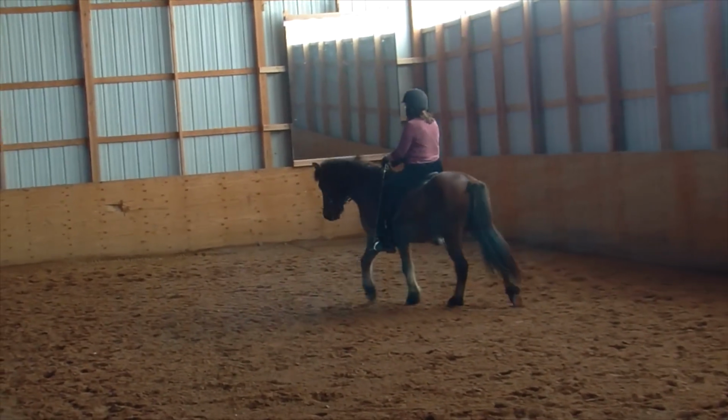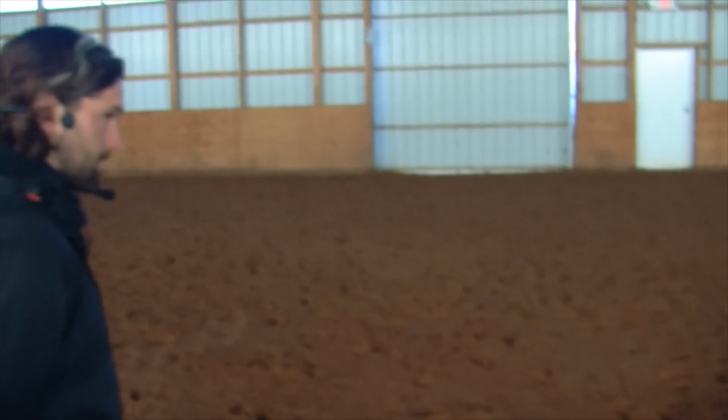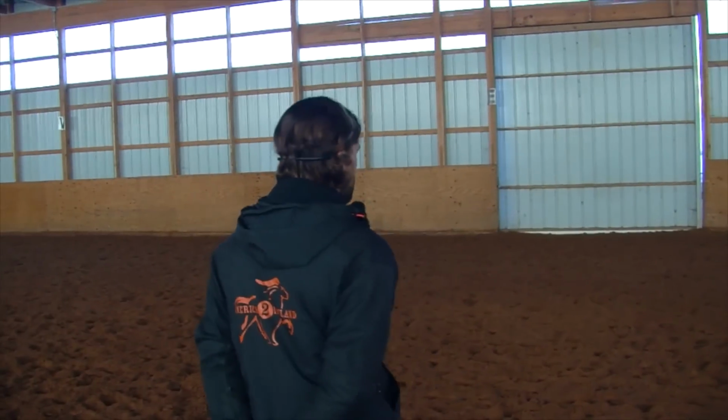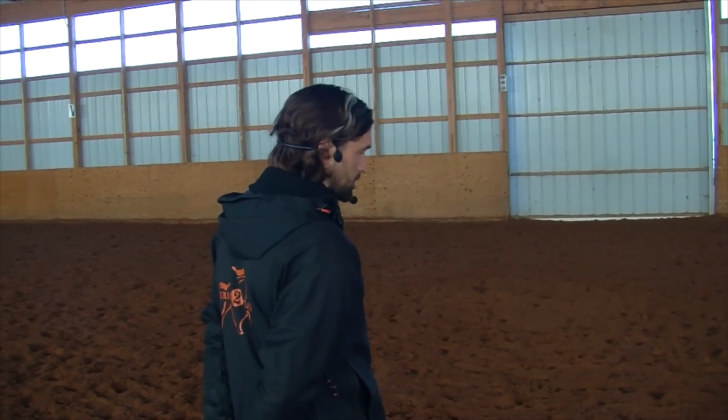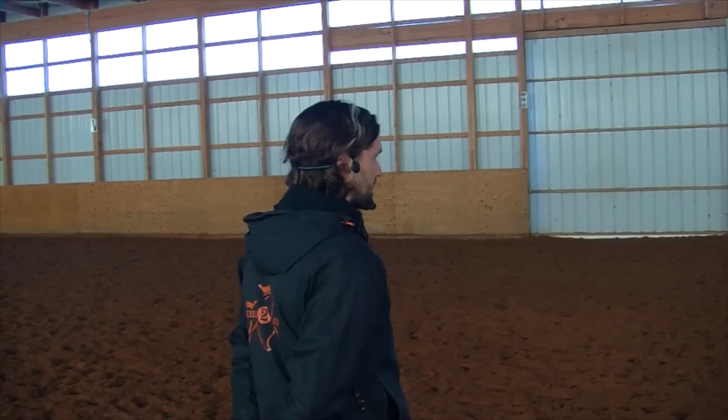Good. And forward. Okay. Now, I'm going to move this into tilt a little bit. So here's what I want you to do. I want you to extend the walk, then shorten the walk, then collect the walk, or slow the walk down, and then collect the walk, and push him into tilt, just a few steps, and back into walk.